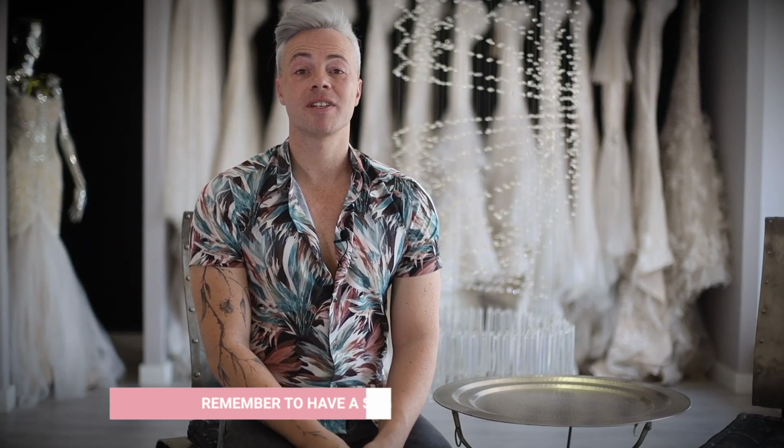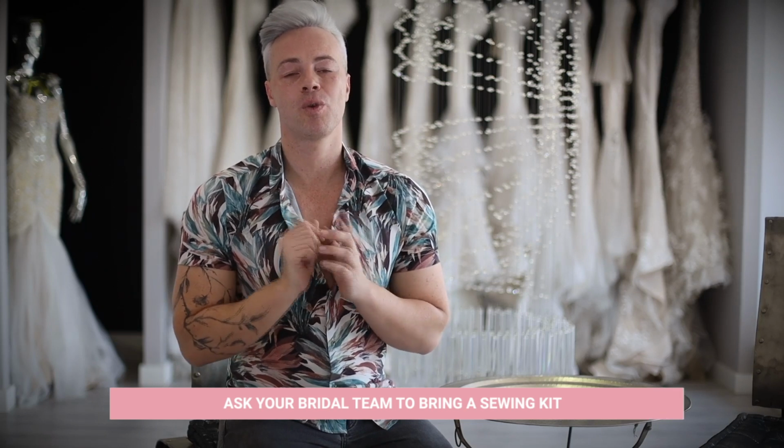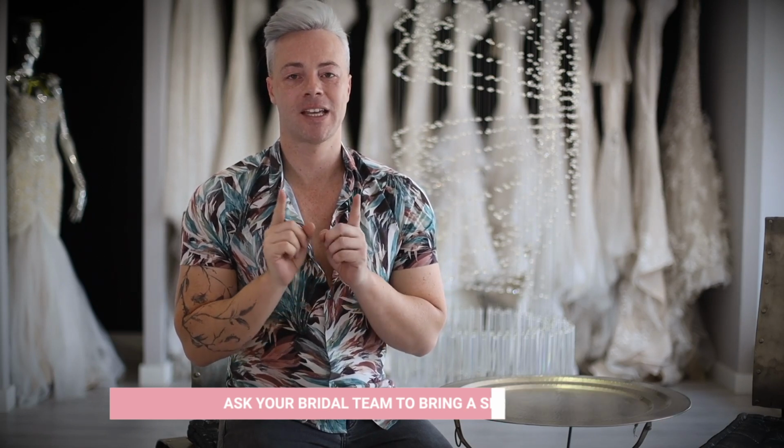It's very important to have a steamer at hand on your wedding day, because your wedding gown might be creased, and especially to take those beautiful pictures, you need to iron it out. And what's just as important is to ask your designer or ask mom or your bridesmaid to pack a sewing kit, because you might just need it.